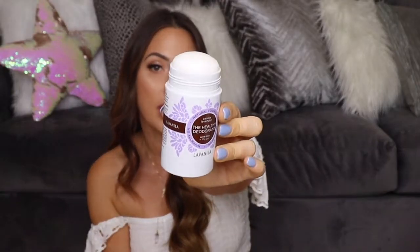Ooh, I love that. I think I'm going to love this so much more than the Schmitz, just because of the way it's designed, so it's not going to get all messy. And it has a waxy feel to it, and it's cool too, which is nice, like a cooling sensation, temperature wise. And it smells good. So yay, I'm super happy about this deodorant purchase.